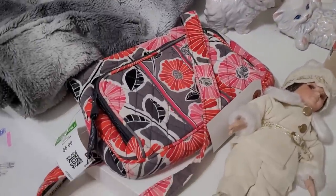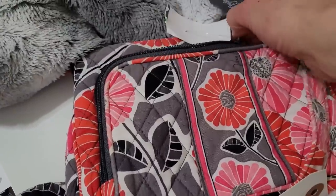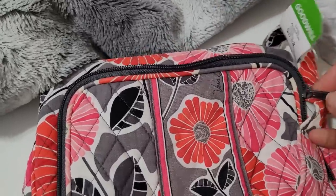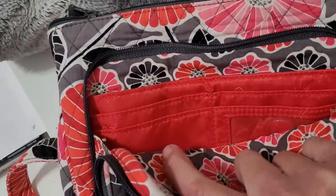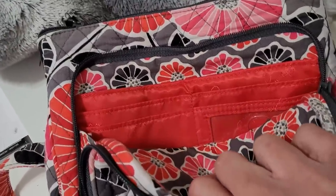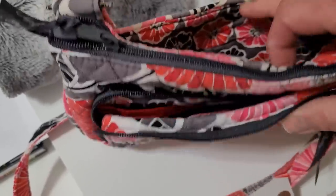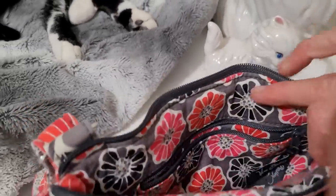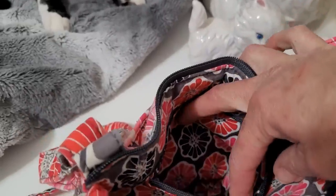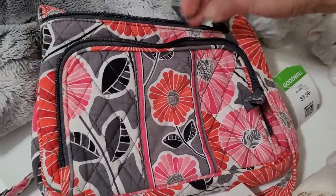Next we have this gorgeous Vera Bradley crossbody purse. I just love the pink design, the flowers. And the best thing about this little crossbody is it has one of those wallet pockets at the front where you can pop your cash and your cards and your phone for easy access. It's perfect for thrifting, for garage sailing. It has a back pocket there and the main zippered pocket. Perhaps I should have unzipped this before I started. There we go. And it has yet another zipper pocket inside. I paid $5.99 for it, and I'm asking $25.